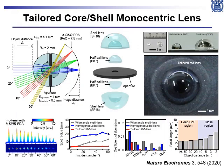An artificial fisheye lens has a core-shell structure in which the core and the shell have different refractive indices. The core has a higher refractive index than the shell, which mimics the parabolic refractive index profile of the fisheye lens. The integrated spherical lens features a large field of view up to 120 degrees, and its optical aberration is low. The images of the half-ball lenses are shown on the right side.